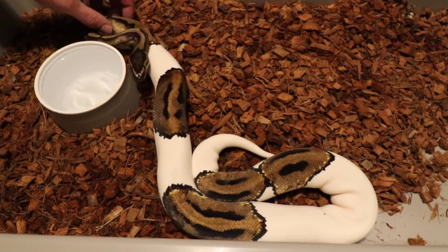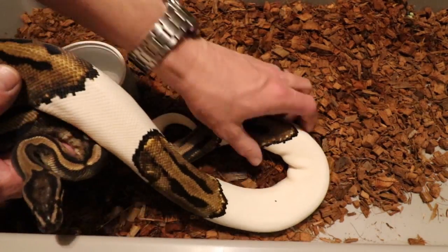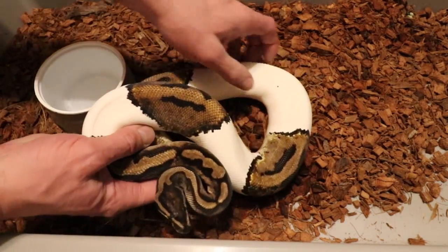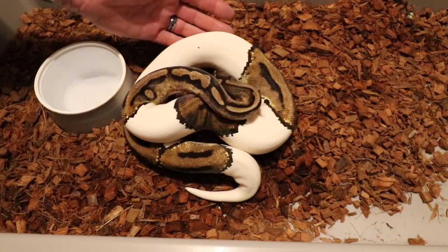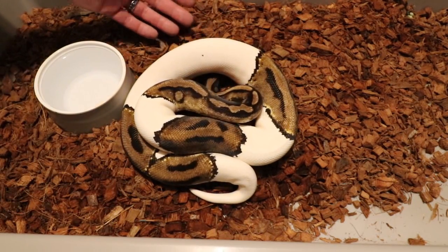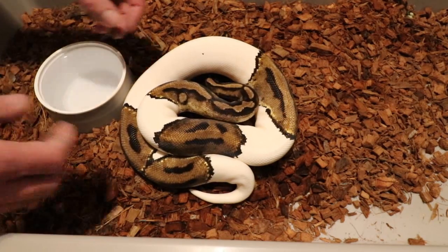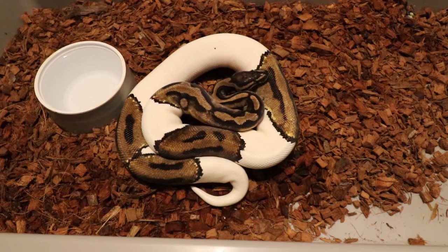This one refuses to eat anything. She probably hasn't eaten in 6 months, and about 6 months ago she took a freshly prepared, euthanized, soft-furred rat. And that's the first thing she ate. She's probably only eaten like 2 or 3 meals in a whole year, and she almost looks like a male. She's so skinny, and she just has been driving me crazy.